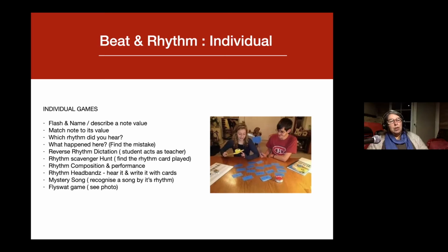The next one, which I've called What Happened Here, is where you will have a rhythm card in front of them, but you will play it or sing it with a mistake, and they have to find out which beat you did wrong. Kids love to find where the teacher's gone wrong. So that's usually a fun one for them to do.